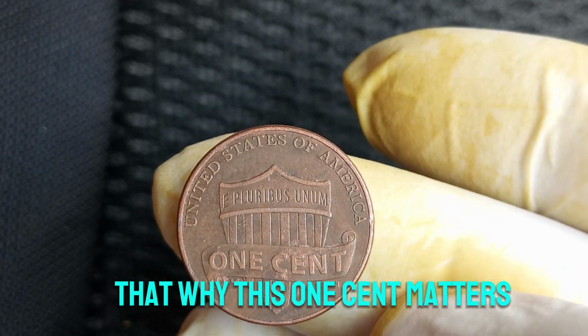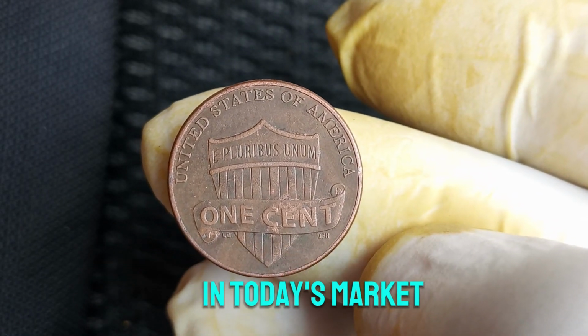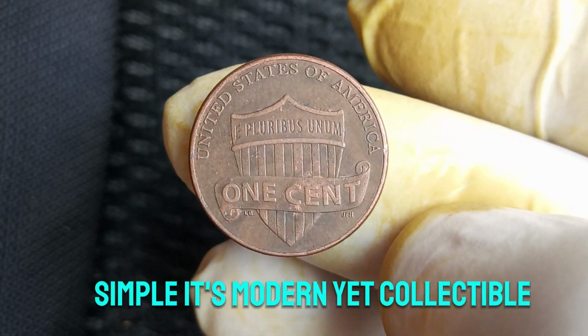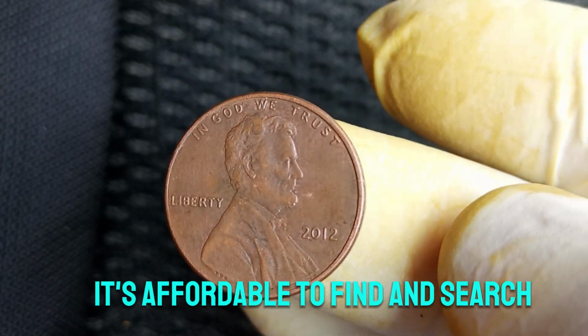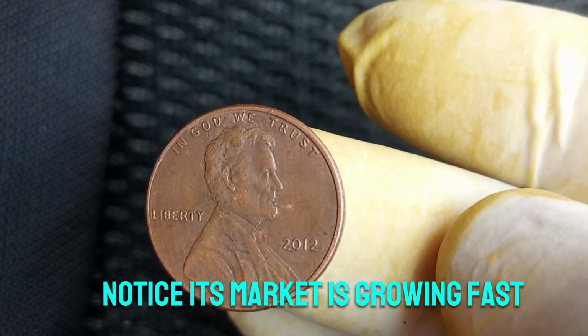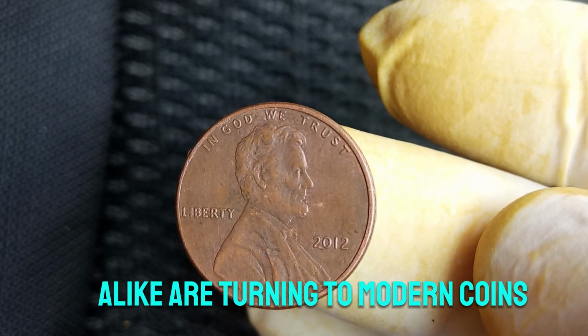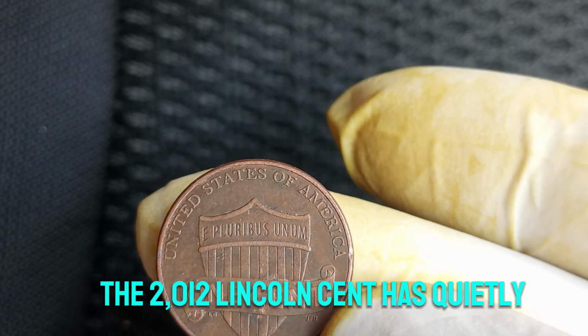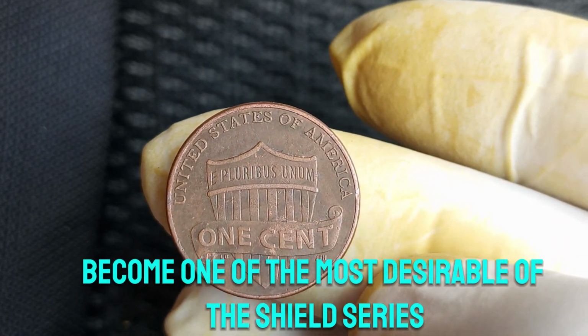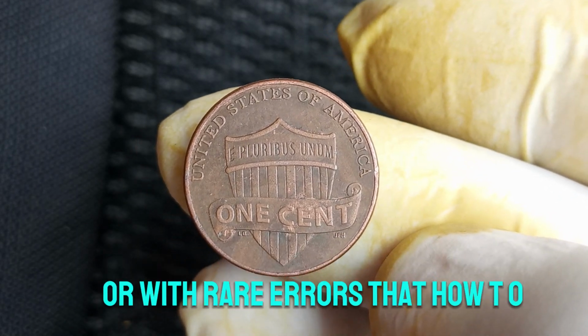Why this one cent matters today. So why does the 2012 penny matter so much in today's market? Simple, it's modern, yet collectible. It's affordable to find and search. It holds hidden gems that only trained eyes will notice. Its market is growing fast. Collectors and investors alike are turning to modern coins with key errors and varieties. The 2012 Lincoln cent has quietly become one of the most desirable of the Shield series, especially when found in perfect condition or with rare errors.